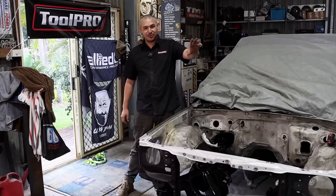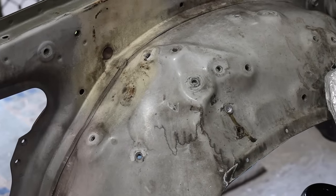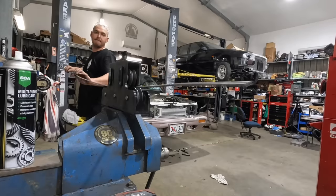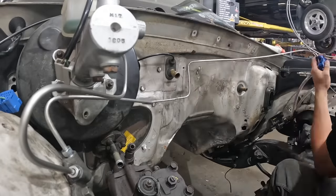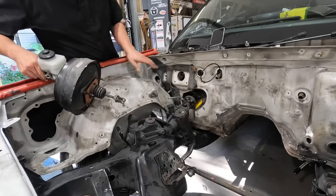A beautiful lump of horsepower deserves a beautiful engine bay, and the Crown currently isn't in that state. A few jobs which I've ticked off camera was brake lines, stainless brake lines from the master cylinder down to both the front and the rear line, which goes to the back of the car. I then stripped the whole engine bay, got everything out, and started on the chassis.